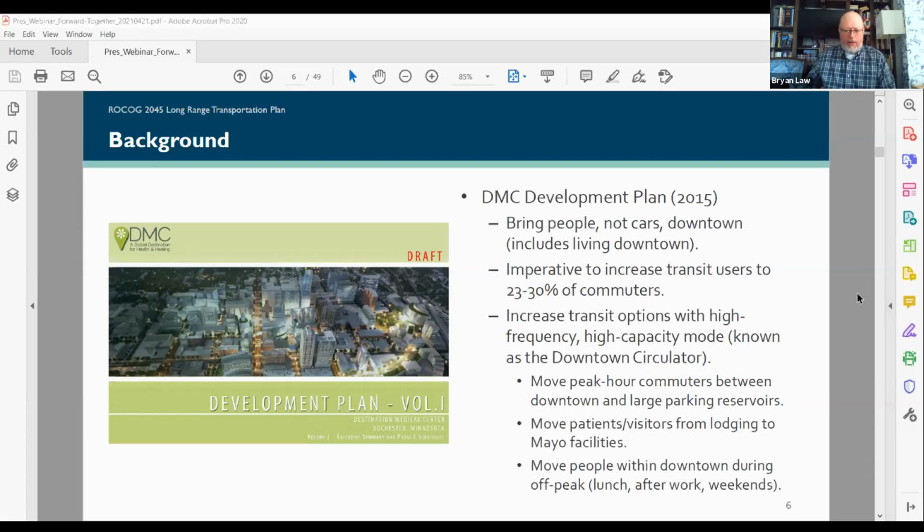And there were three basic markets to serve with this. It was moving peak hour commuters into and out of downtown using park and rides, large parking reservoirs at either end of the route. It was also to move patients and visitors from lodging facilities to Mayo facilities. And it was also to move people within downtown during the off-peak periods. So lunch during the workday, after work, and even weekends.